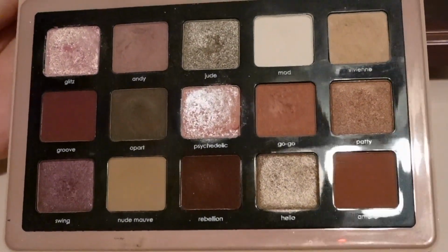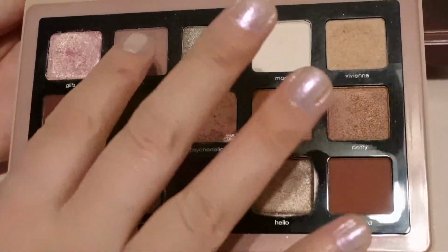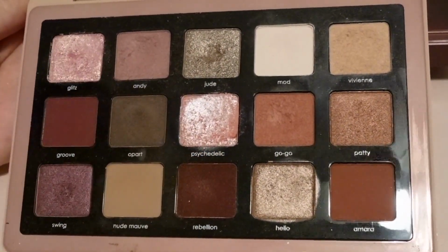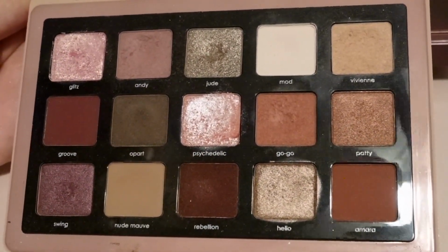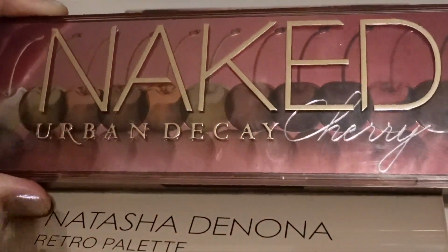It's pink, but it's kind of also more mauve-y, maybe purpley, not really sure. But I wanted to pick it out because there are some nice pink shades. I like the shimmers in here. So this is option number 1. Option number 2 is the Naked Cherry from Urban Decay.